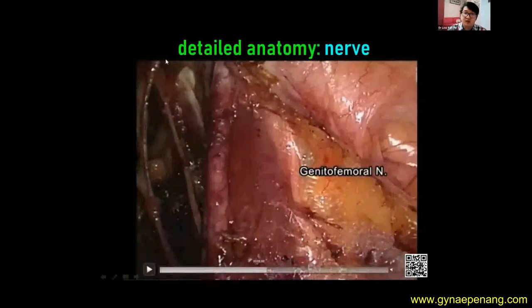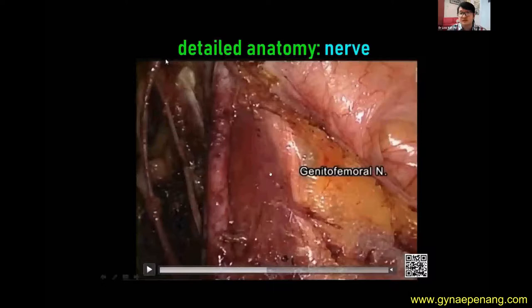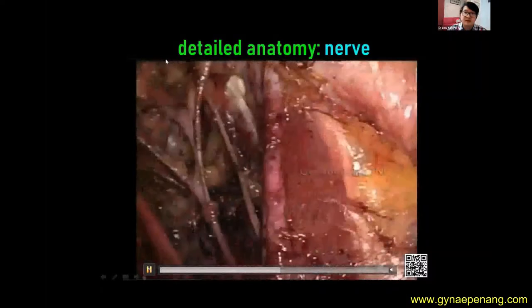So usually this is the psoas muscle, and usually during surgery we call this nerve the girlfriend nerve, okay, because genitofemoral nerve. Okay. The girlfriend to the psoas muscle. This nerve is usually smaller and the obturator nerve is bigger, right?